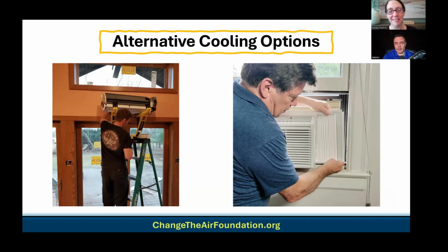All right, so a couple alternatives for cooling that I have in this picture. The one on the left is a mini split that's being installed. And mini splits, I like to think of them as kind of like a glorified window unit, right? There's different types that you'll see. There's ones that you would install on a ceiling. This is a high wall version, and then you'll have a low wall type, and they have mini ducted ones as well.